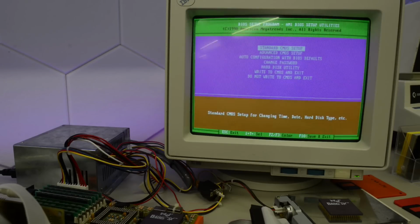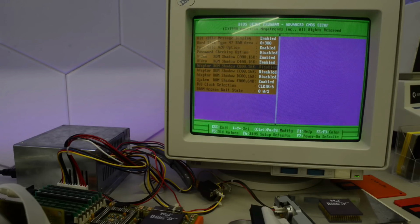Well, let's jump into BIOS and see if we can find any nasty wait states. That would of course not explain the behavior of the DX2. But we should get some normal numbers with that SX25. And no, the wait states are actually at 0. So that's not a problem either. Crap.